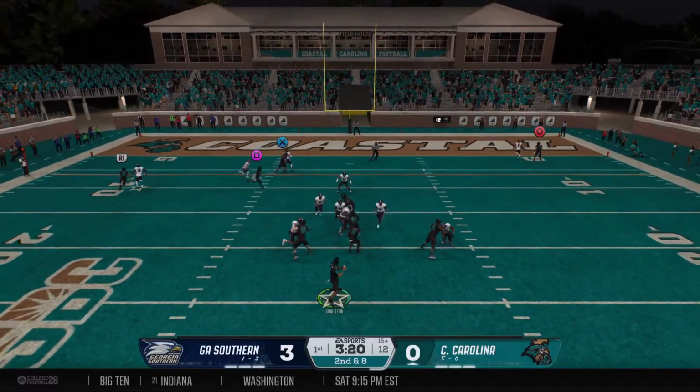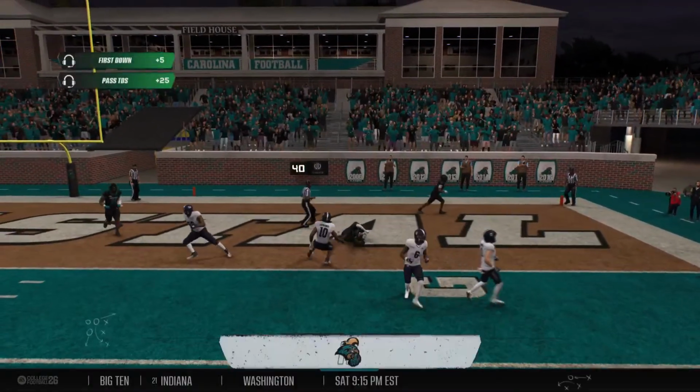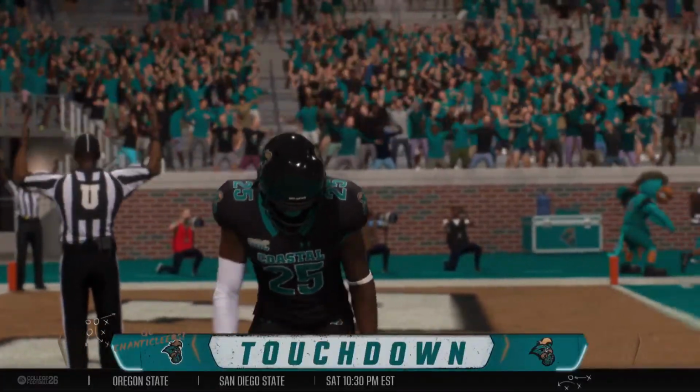Wants to go up top. He's got it on the run. Touchdown, shot to clear. A great catch and run for 6.